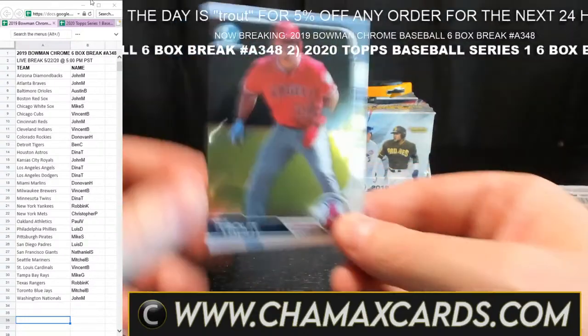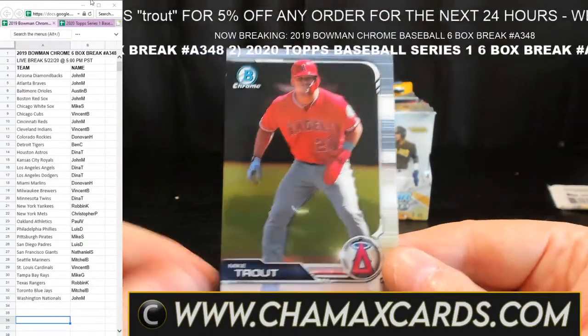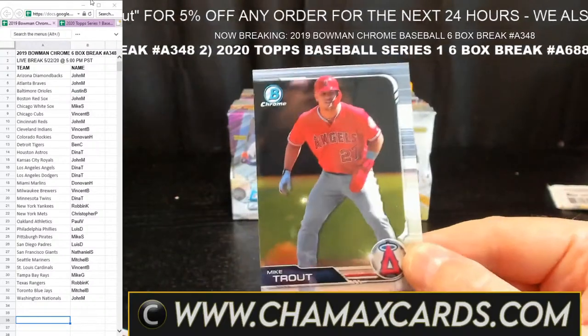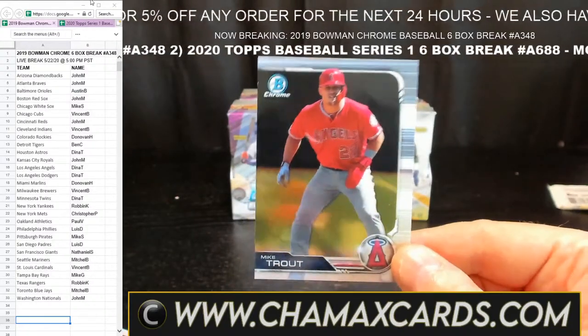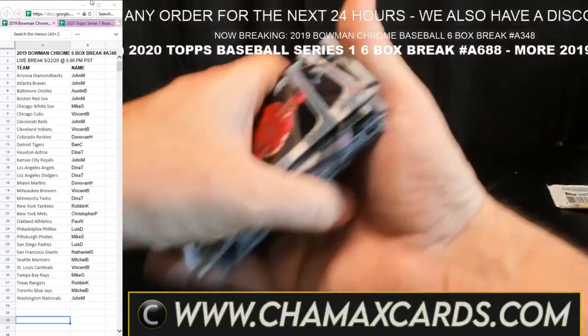Oh, speaking of the man, the myth, the legend, there he is. Mike Trout. If we go back a few years and get his rookie card, I'd be holding, what did it sell for? $100,000, something like that? This card is not worth $100,000, but it'd be nice to have it.